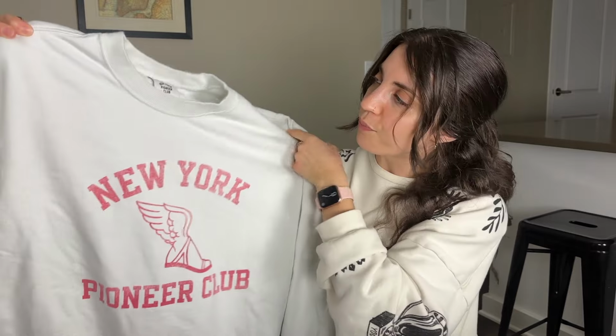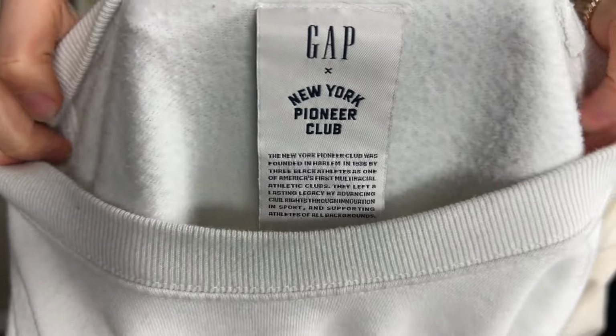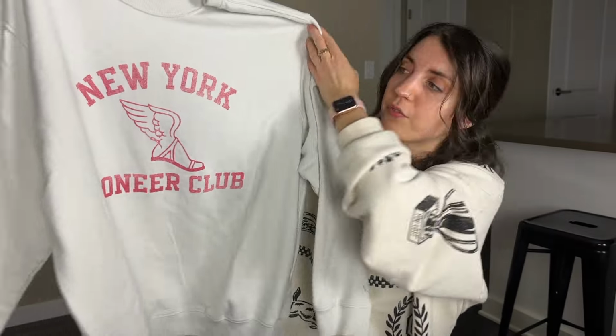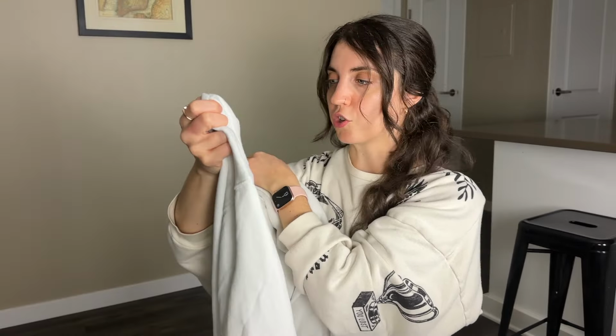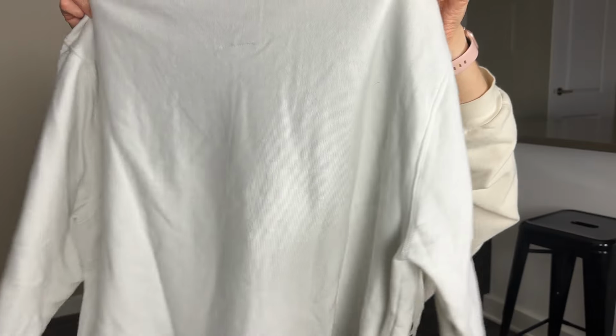But this is a Gap and New York Pioneer Club collaboration piece. And please let me know in the comments if you've heard of New York Pioneer Club. I actually had not, but I figured this graphic on the front was pretty cool, and just a really good, cozy crew neck sweatshirt. This one is a size large, but I'm actually expecting this to sell probably right around 50 or so, give or take a little. Didn't see many of these listed, and the solds were looking pretty good. So I've got high hopes for that one.